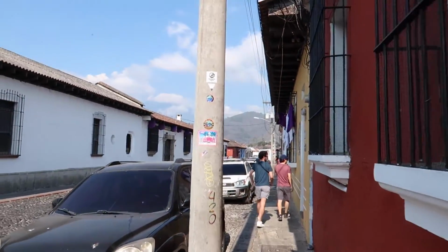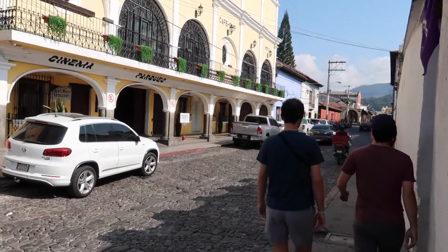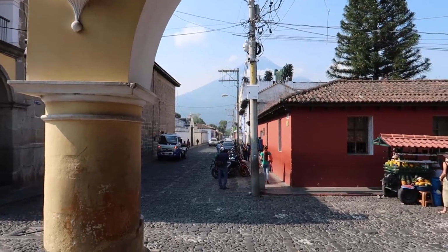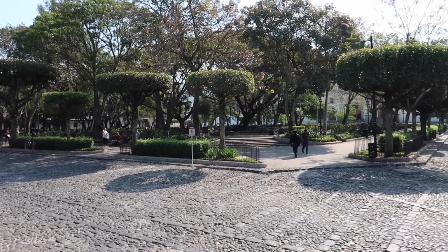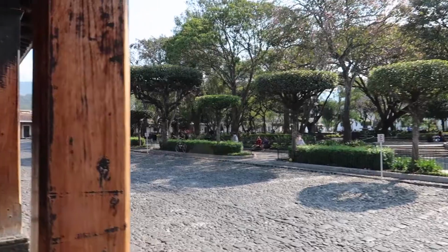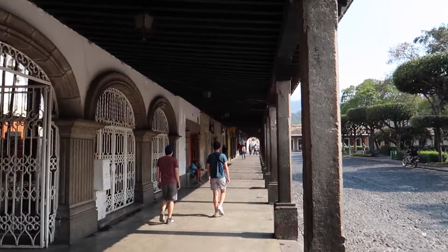We are just walking down the street heading towards an ATM. This is pretty awesome, just walking through the streets of Antigua, heading to an ATM, and then I think the pharmacy. Okay, so we got some money out of an ATM. There's someone selling some fruit over there, and we're walking past this beautiful Parque de Centro. We were driving past this last night on the way to the hostel. This is beautiful, and we're heading way down here, I think, and then going to the pharmacy.